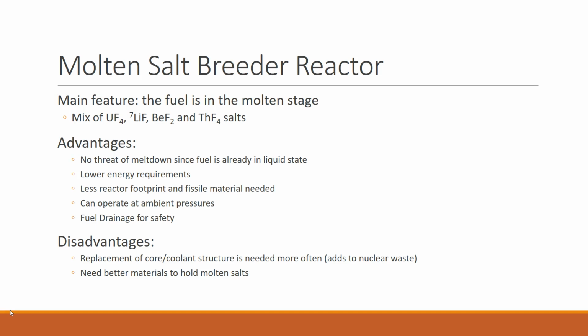These reactors can operate at ambient pressure, so we're no longer working in a high pressure situation like the other 3 reactors were. And then we have fuel drainage that we can have for safety reasons. So we can drain the fuel if something goes wrong. We can store it in underground tanks until we're able to fix the problem and then reset everything.